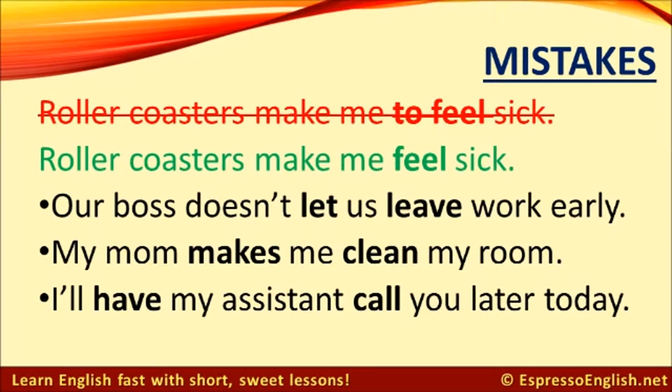Here are some more examples. Our boss doesn't let us leave work early. Don't say let us to leave. The correct structure is let us leave. My mom makes me clean my room. I'll have my assistant call you later today.